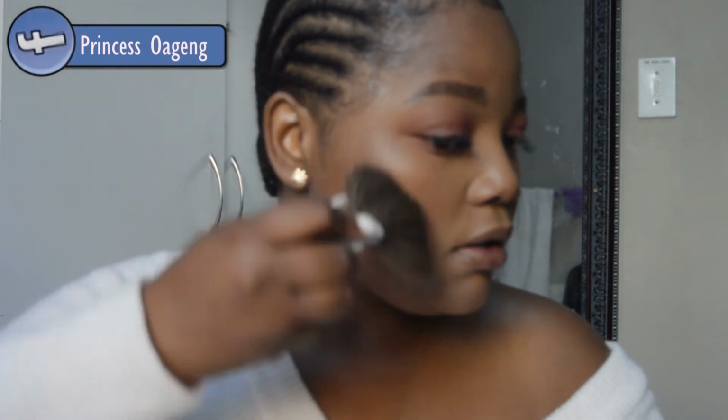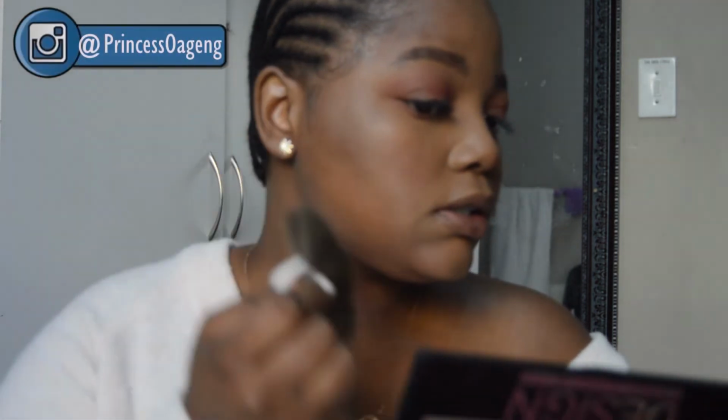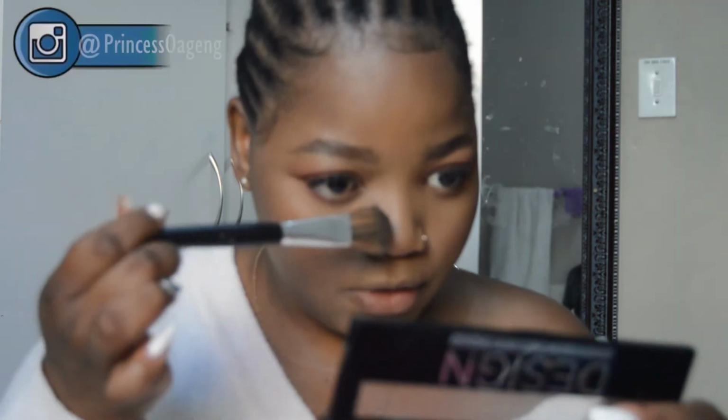I'm now going to take my big fan brush and my bronzer by Beauty Treats. I'm going to take a lot, and I'm going to use a light hand when I do this, to just graze, just where you see the hollow of your cheek, just a bit on top of that. A big fluffy brush like this allows you to not have a harsh bronzed look. I'm just gonna go on my edges and on the sides of my nose.